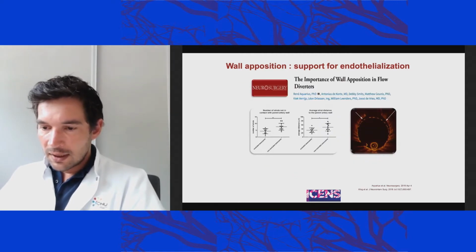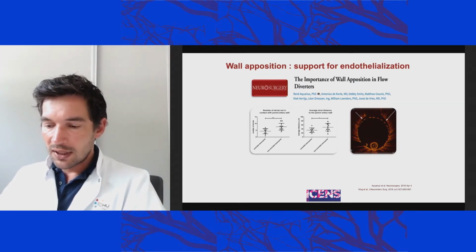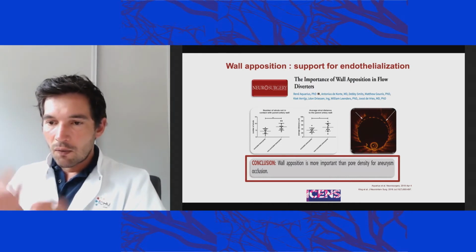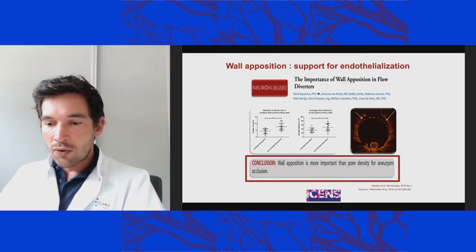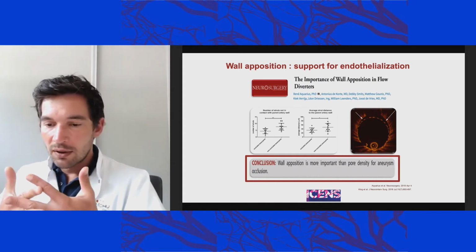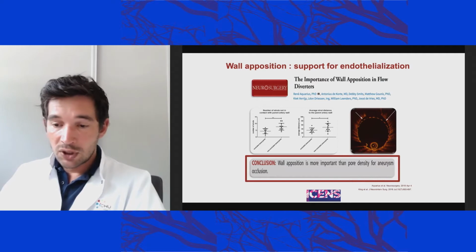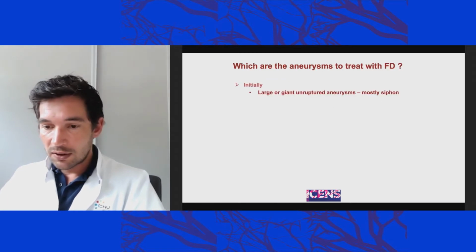And this has also been confirmed in some other studies, here with the OCT analysis, where they reported that wall apposition is more important than pore density for aneurysm occlusion. So this is a real problem, because when we look at new devices, each industry or each laboratory tries to have a better device, a new device which will be better thanks to greater meshes and higher mesh densities. This is probably not a goal and something where we should go. First of all, we should be sure that when we deploy our device, there is a good wall apposition.